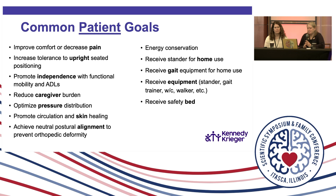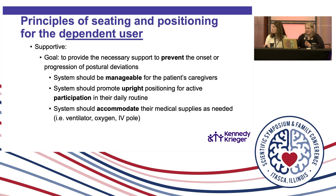And then we also help with actually getting this equipment to your house. Sometimes we think about kids having equipment at the school that the school provides, but you don't have that at home, and the school can't provide equipment for you at the home. So getting things like a stander or a gait trainer, a walker, or if you need it, a safety bed or a hospital bed, those things can also be provided by an equipment appointment.